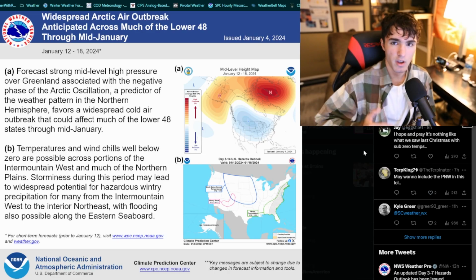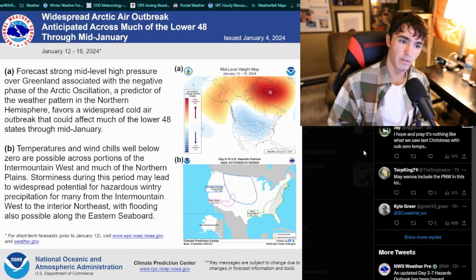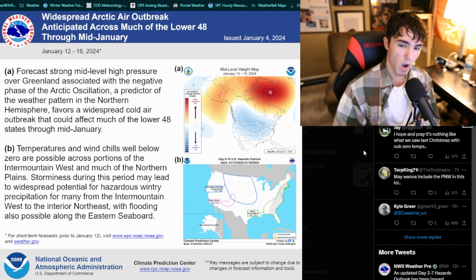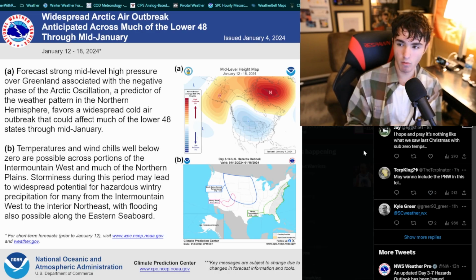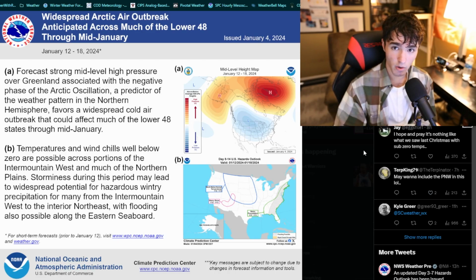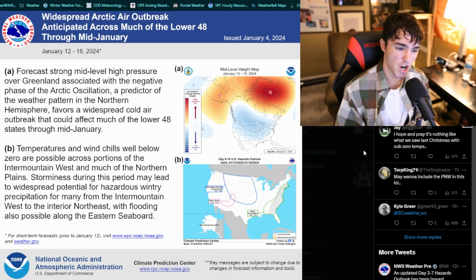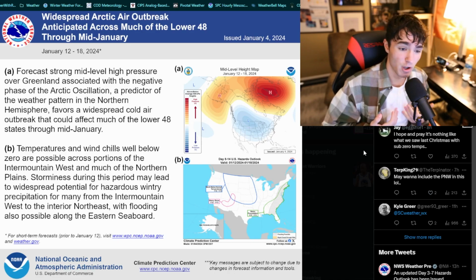Arctic outbreaks, severe weather, high winds, a lot of snow. It's going to be very, very active weather throughout the next couple of weeks into early January. I called it in my last weather forecast. We're going to have very active weather basically for the whole time of January, and it seems like I'm pretty correct.